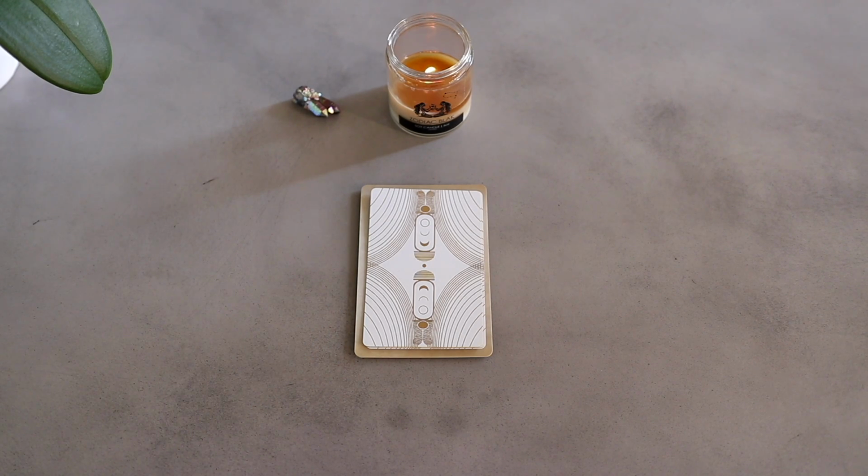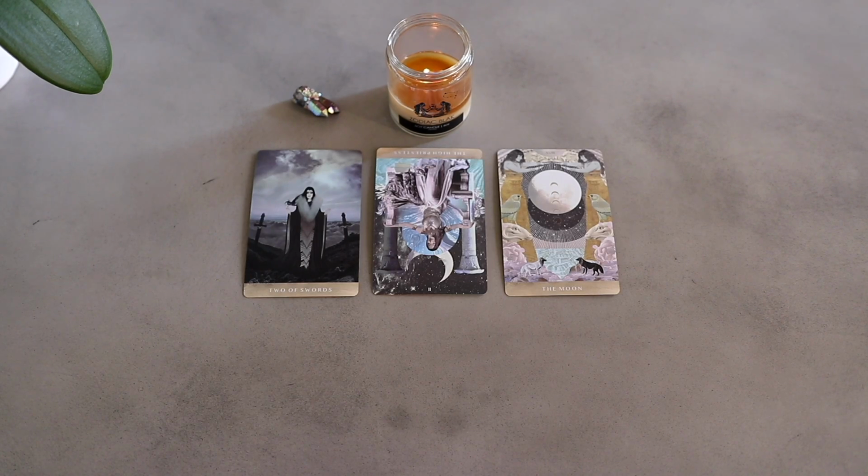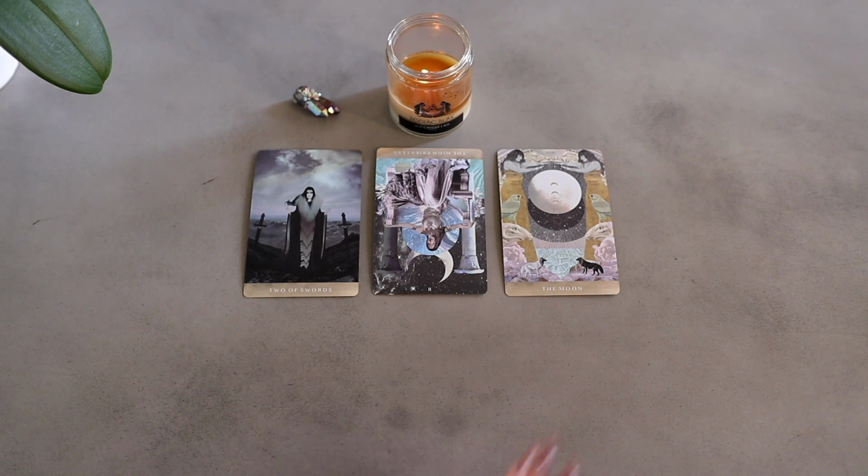All right, so pile number two, if you guys chose this pile, this is going to be what you're manifesting. So without further ado, let's hop right into this fun reading. All right, so pile number two, this is what we have for you guys. So we have the Two of Swords right side up. We have the High Priestess upside down, and then we have the Moon. So these are some pretty powerful cards.